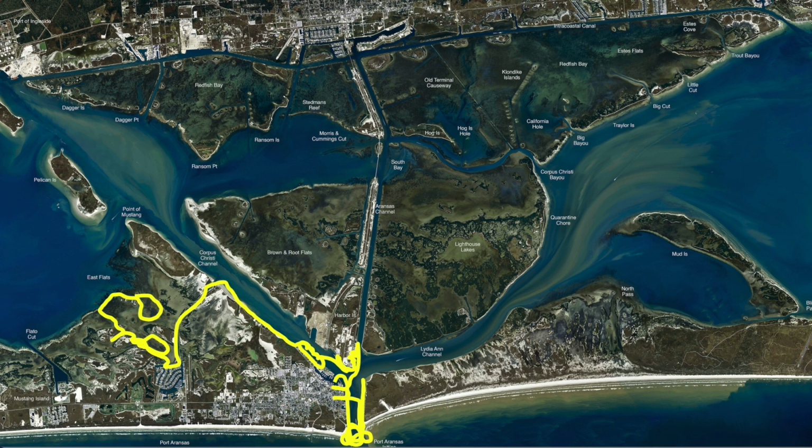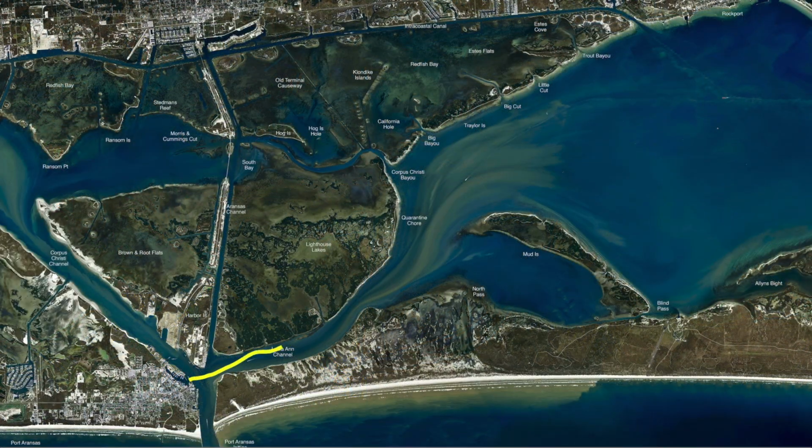So all this area around Island Moorings and back here on the east flats, still holding decent fish. Like I was saying, that water has come back up with them east winds, southeast winds.